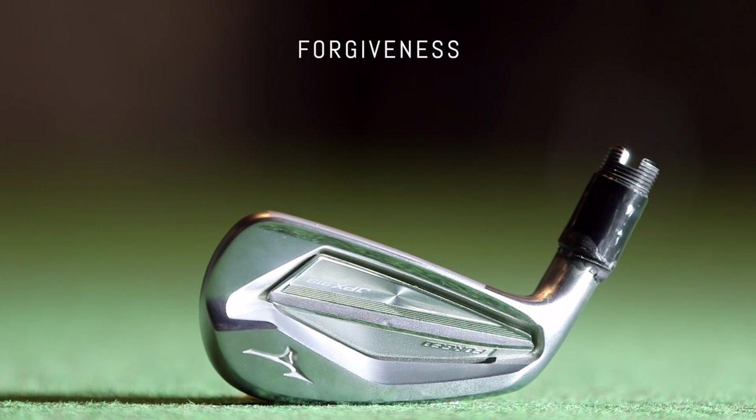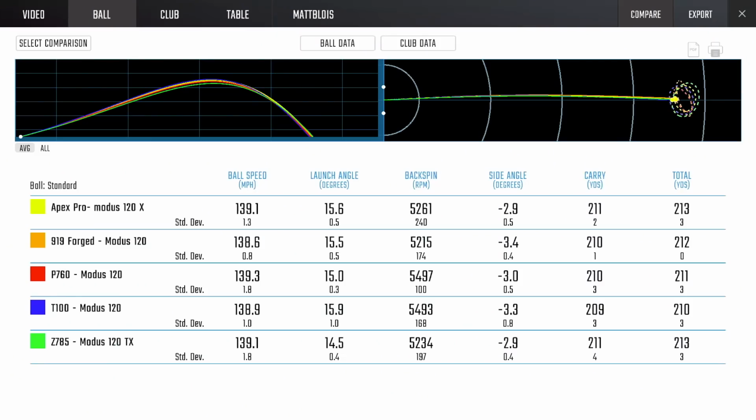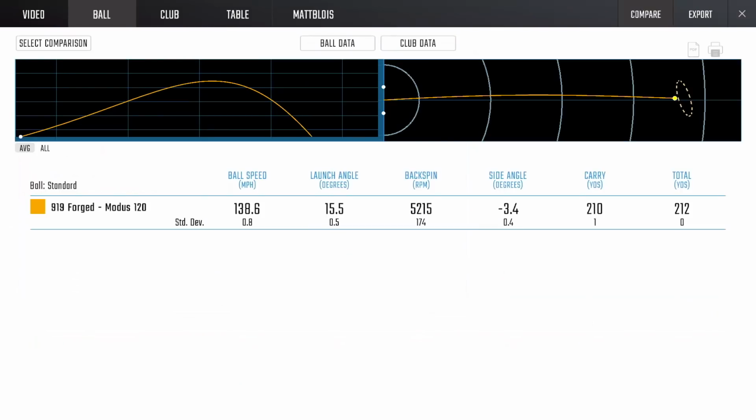Okay. So forgiveness. We're probably going to give that to the 919 Forged. It had the tightest range of ball speed across all shots. And yardage, right? So the result is based on a mix of strikes with every club, they weren't all struck perfect on every one. It had the lowest standard deviation on yardage and carry. Really squeezed front to back, that one, isn't it? Narrow dispersion circle, yeah. And not a surprise, it is the biggest iron, so it's good. I mean, you're trading off a bit on the looks, but you get it back, it seems, in forgiveness. So that's what you're looking for.